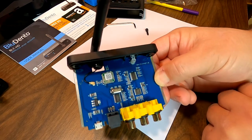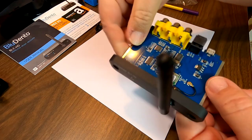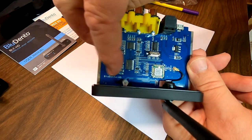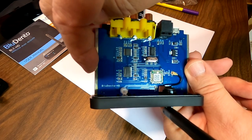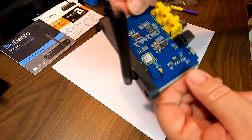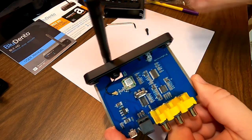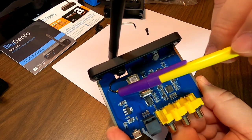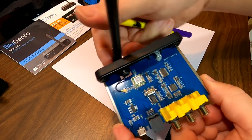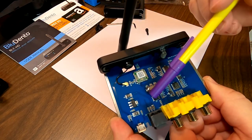Where are all the tubes and the wires? Oh, wait, this is 2020. But anyway, this is kind of cool. It is a brand specific board, so it's not like a generic, so it's BluDento HD. This is our Bluetooth chipset right here. Here's our antenna. And yeah, it's kind of neat.